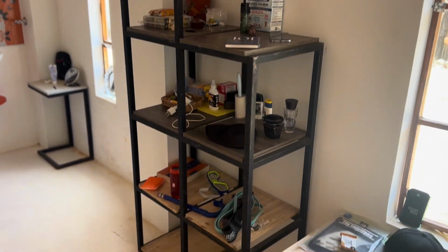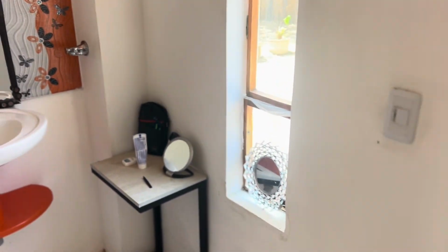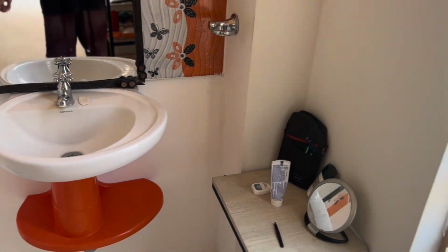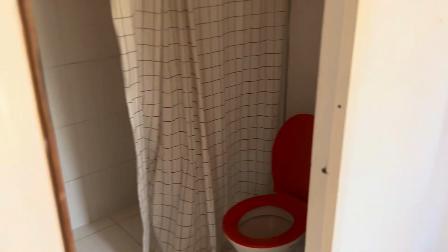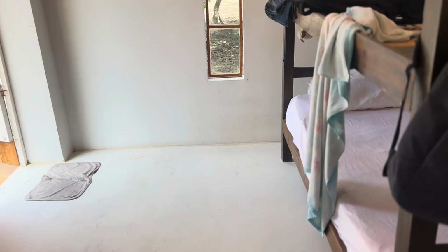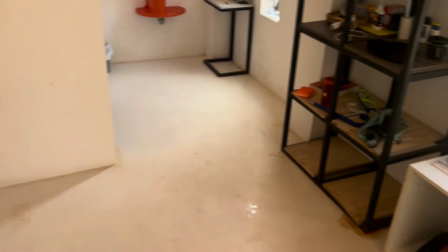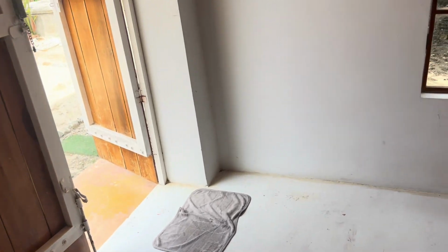This is all my stuff, everything. This is my toothbrush stuff, my sink, the shower. I use this stuff downstairs because I keep the upstairs one clean. See that after. But yeah, this is basically the downstairs. I have nothing. I'm a crypto bro. All I want is Bitcoin, my surfboards. Yeah, that's good. Let's go show you the outside.